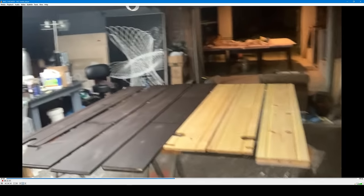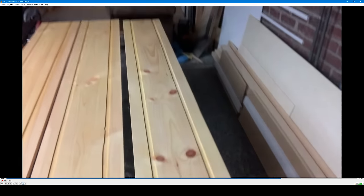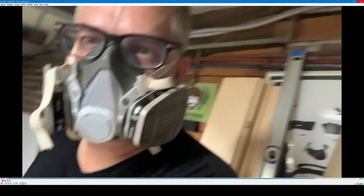Here comes the cabinets. Got them mid-stain right now. Four of them stained, three to go. I'll install them in there.